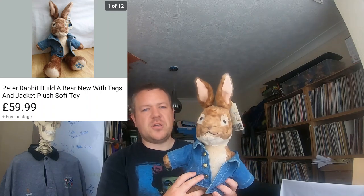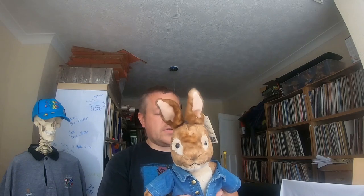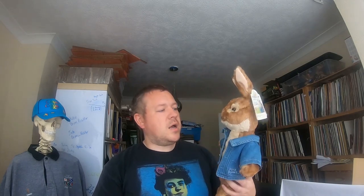Really rare plush. I think it sold out pretty instantly when they released it. So it was in high demand when it first came out, and ever since then people have always wanted to get hold of it. I paid £2 for this at a car boot. I didn't know the value of it at the time. Took a gamble, took a guess. Build-A-Bears, some do well, some do not so well.